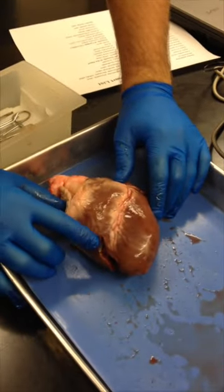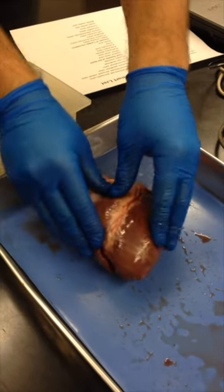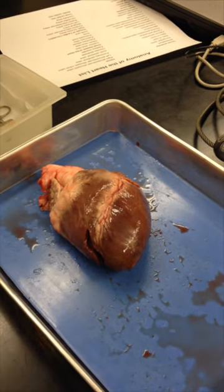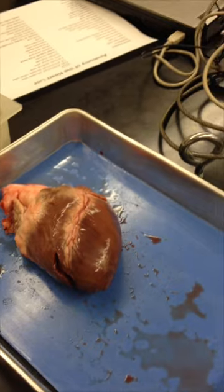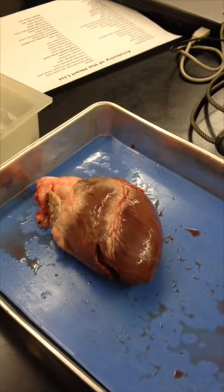Side to side, we think that this is the right side and that this is the left side. How do you know? Just kind of by feeling it. Side soft. Did you feel it? Why do you have gloves on? Good question. Are you going to feel it? Maybe later. Okay.